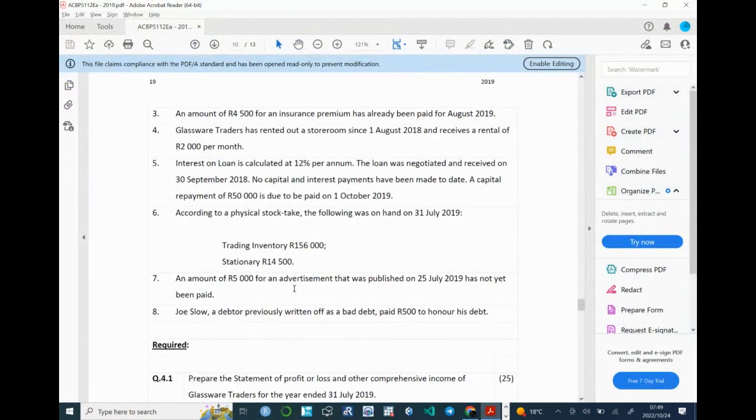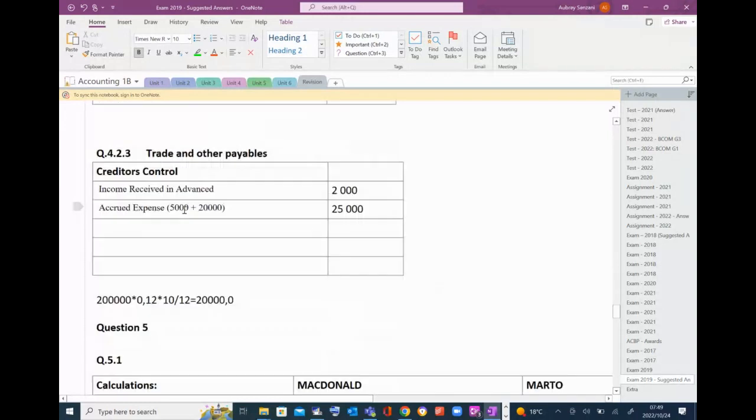An amount of 5,000 for an advertisement that was published 25 July 2019 has not yet been paid. Okay. So this is an accrued expense. Because remember, our year end is 31 July 2019, so we should have paid this. Okay, so advertising needs to go up, and then we have accrued expense. There's our 5,000. That's where that 5,000 is coming from.